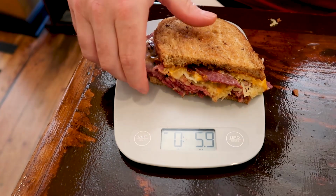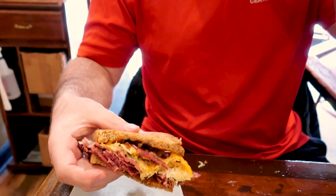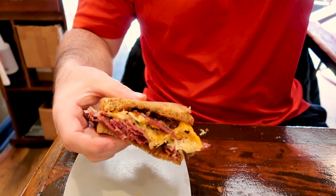The Reuben was okay. It was hot. However, the corned beef and pastrami were a little too chewy for my liking. However, the kraut, the Russian dressing, the toasted rye was pretty good. Overall, I give it a 7.1.